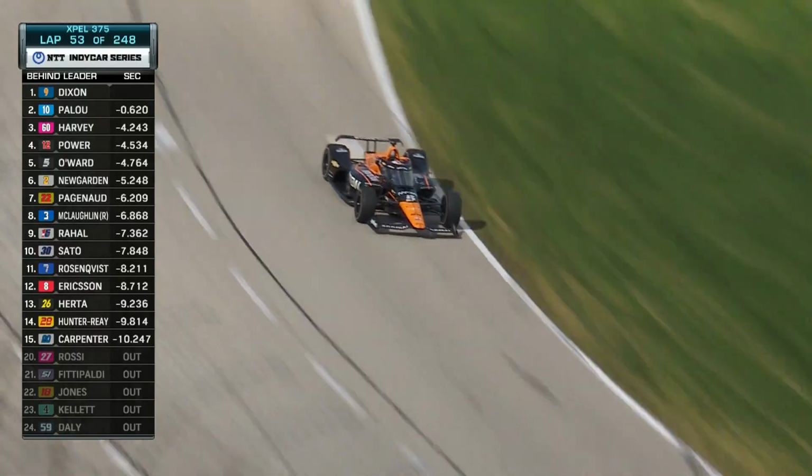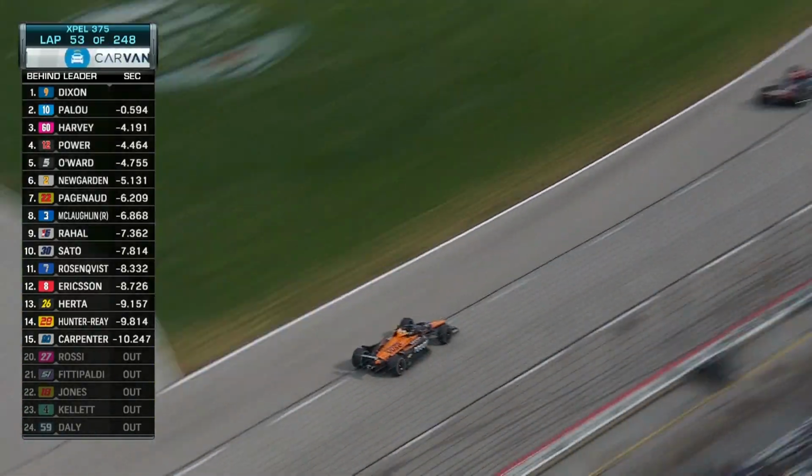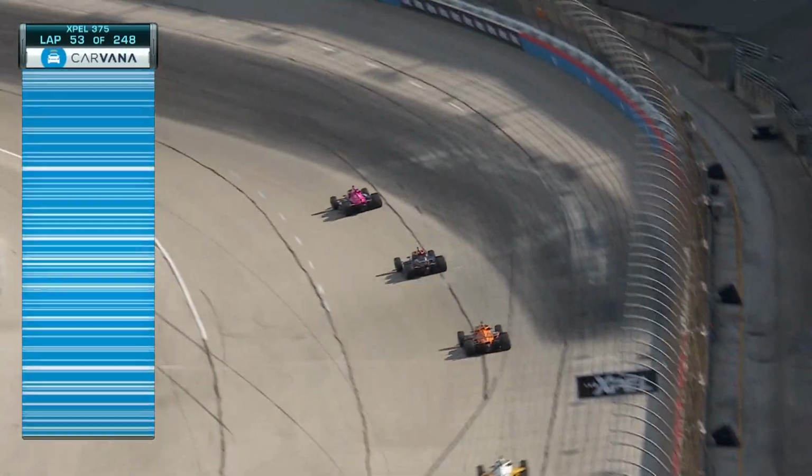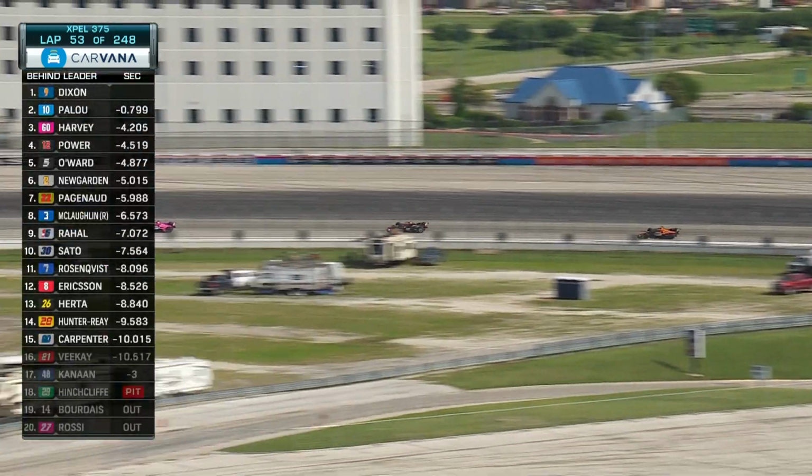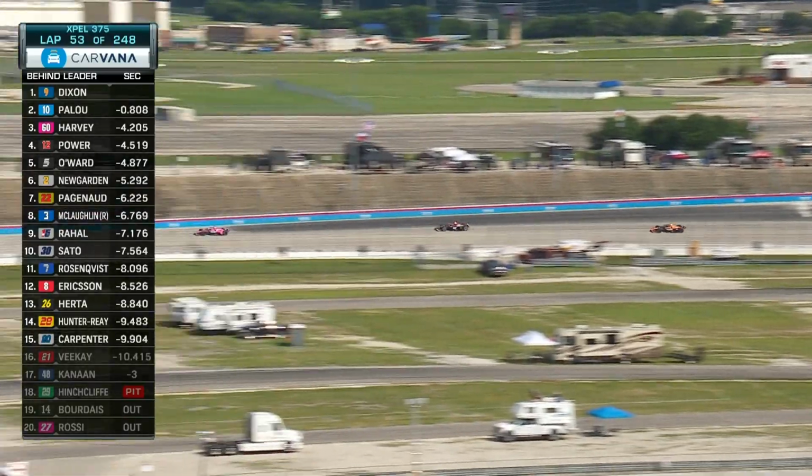And that number you were talking about, Townsend, everyone trying to save fuel to make it to that first stop, which should be coming up in about 10 laps or so. So about lap 65-ish into 70, that's when you'll see that first stop of the day. Again, turning this race into a 3-stop race now.